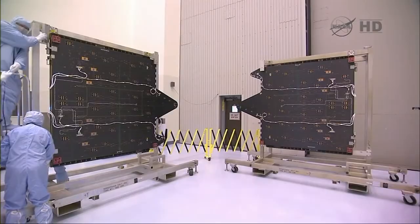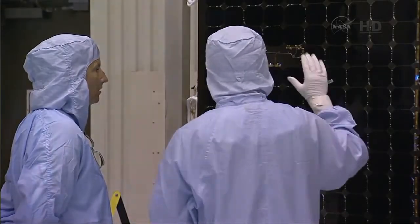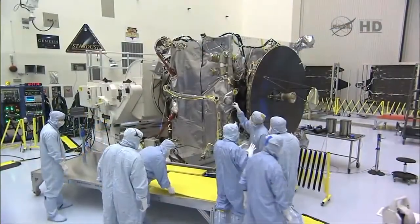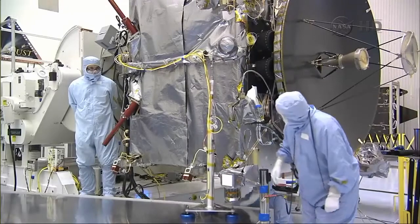Here's a view of our solar arrays, and checking them out before they're installed for the last time on the spacecraft. This is actually a test where they bring in current, and you actually light up the solar cells as depicted there, and putting on blanketing.